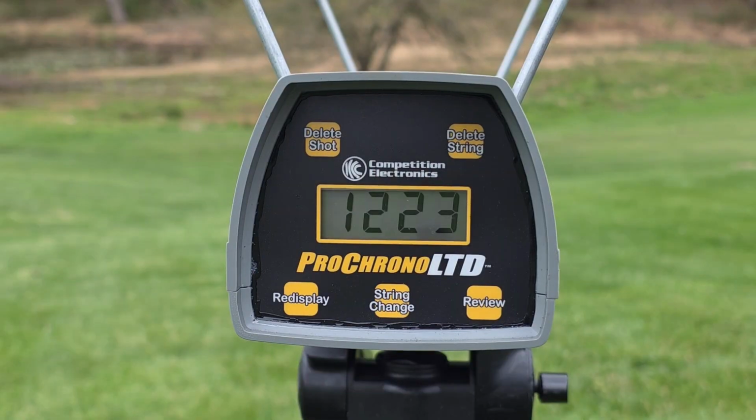Alright, so that shell gave us 1223 through the chrono. The box claim is only 1,050 on those shells, but this has not been unusual from what we've seen out of them previously. Typically, it's right around that 1,200 feet per second mark for them, so we're looking very much normal for a velocity up here. But what kind of a pattern did they give us through that Rectifire 680 down there at 40 yards? Let's go check it out and see what we got.